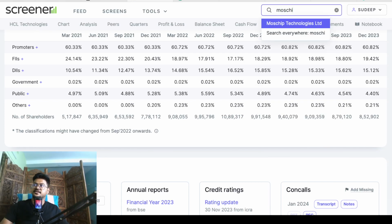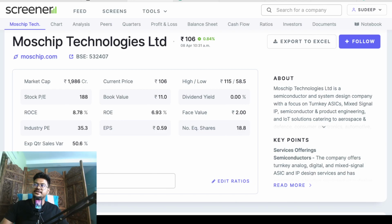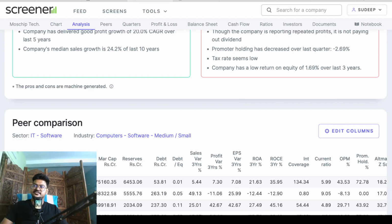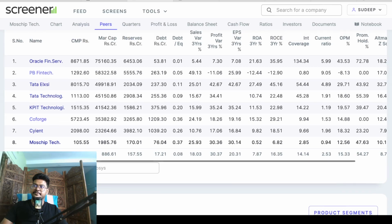Moschip Technologies. Okay, so we can see that the stock's PE is actually way higher than the industry PE. So this is a little bit of concern. Okay, we have to be a little bit concerned here because it is way higher, multiple times. I think it is 4 times higher than the industry PE. So that can be something to be concerned about. But let's see if it has valid reasons or not, and how strong it is fundamentally.